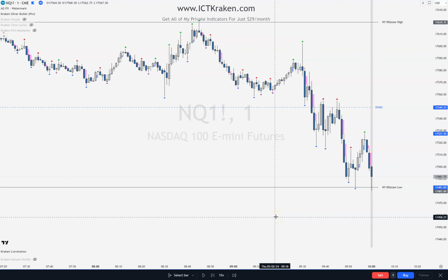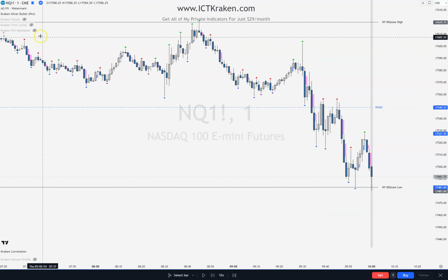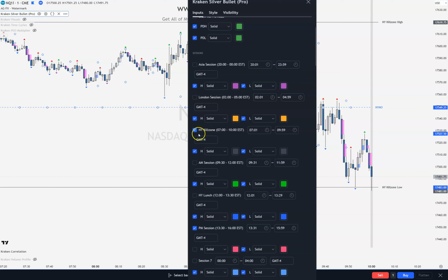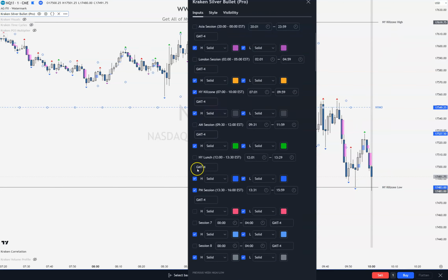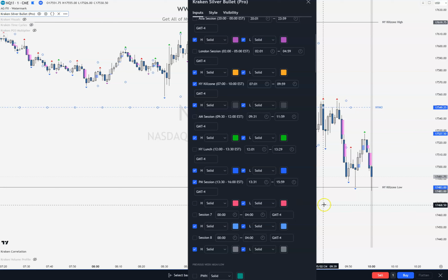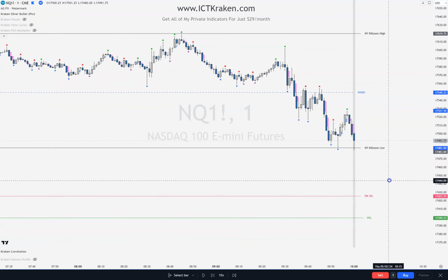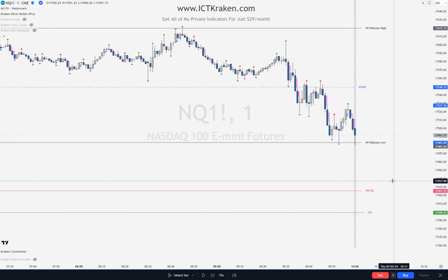Today I want to go over the AM silver bullet for Thursday, May 2nd. So the first thing we do is turn on the Kraken Silver Bullet Pro indicator, and I think what I did was leave the kill zone on and then the PM sell side on as well, and then the previous day. So that's what we've got going on right here.